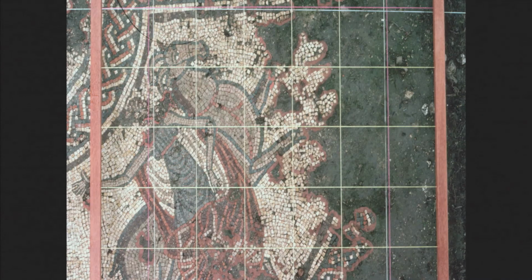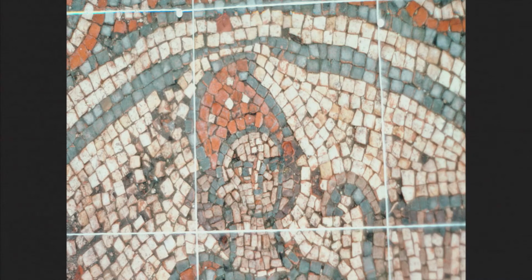The whole mosaic is recorded under grid, it's drawn and photographed. And these photographs are very important to the conservation and restoration. There's the head of Orpheus. So this would have been made around 361. Underneath the floor, they found what's called a terminus post quem, which basically means it must have been made after it. It was a coin of the Emperor Julian, also known as apostate. And during that short period, although Christianity was becoming more dominant, there was a pagan revival under Julian. And this floor is a pagan floor.